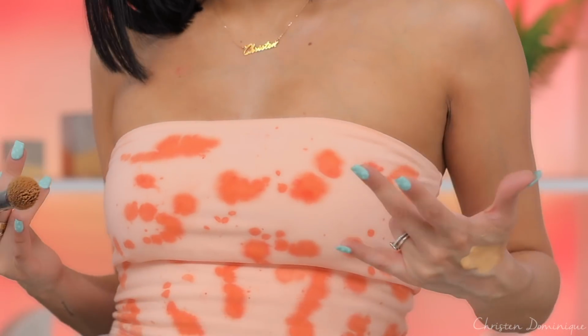And it's matching my background and my shirt. I'm trying to represent the spring summer vibes to you guys, and I feel like this definitely does that for us. So I'm gonna take some on my brush. It already feels so thick. Like, I'm obviously not gonna use all of that, I just use a little bit. We're gonna go in. This is full coverage.